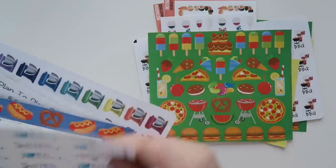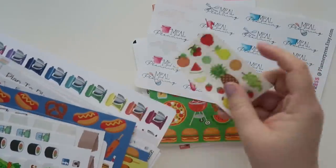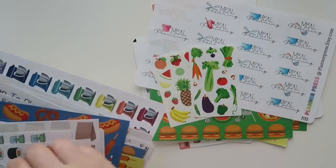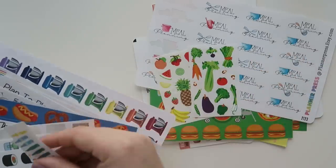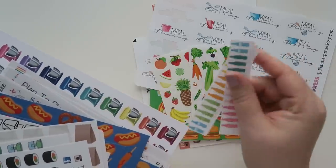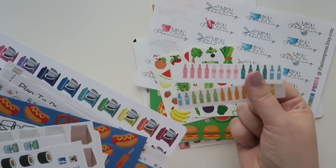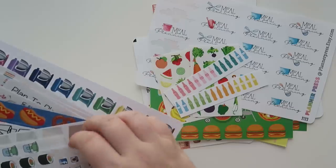More stuff from Michaels. I've got this meal planning one from Planner Press. More Mrs. Grossman's, but these are like fruits and then this one's a vegetable. Here's some sodas, but I think that these, if I remember right, even though I put them into strips, are from Adriana Piper.